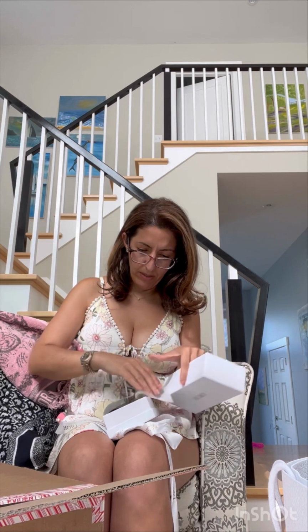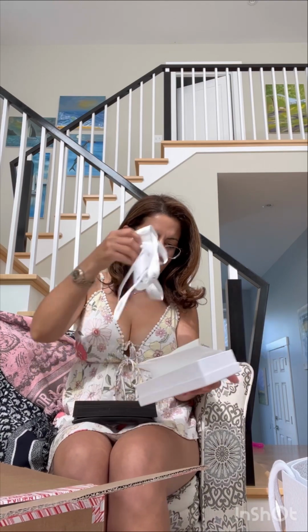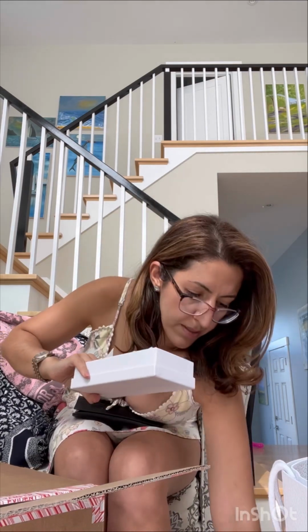I think this is a pair of eyeglasses. It's pink and I do love pink. I wanted something to go with the hat. Yeah, sunglasses. I'm just going to put these away. So much mess. But I'll just put this back in the box. Okay, yes, it's the glasses.